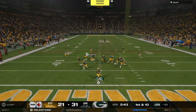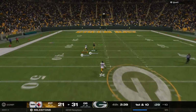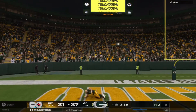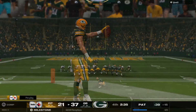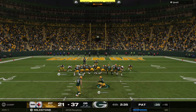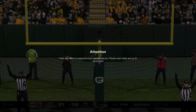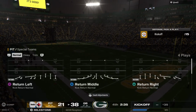Following the interception, Love. He's going to launch this deep for Watson. And that's caught inside the 30. Touchdown, Packers. Christian Watson, an even 90 yards. And the Packers add on to their fourth quarter lead, and they are on their way to improving to 8-2. Extra point right down the middle. And that'll make this a 3-score game now. The lead moves to 17.